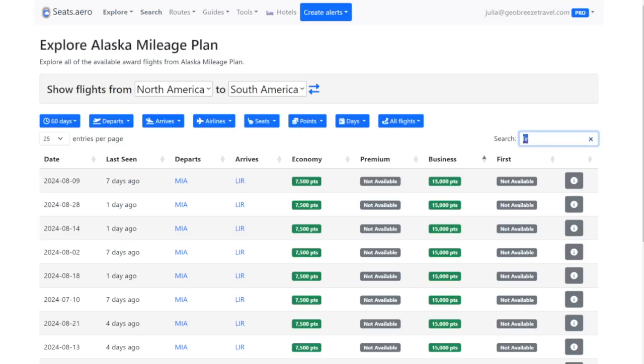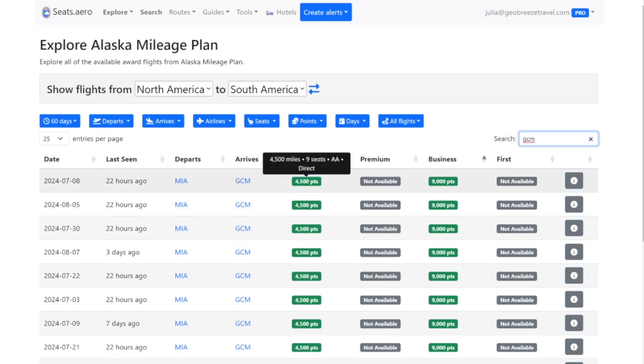There's more. You could also go into Belize for only 15,000 points from places like Miami, Dallas, or Charlotte. You could go to the Grand Cayman. Since it's such a short flight, this is only 4,500 points per person in economy or 9,000 in business class.